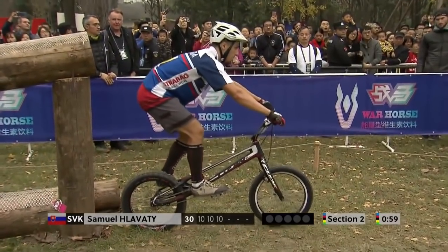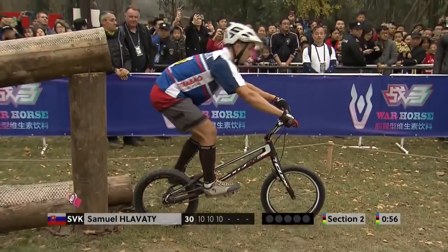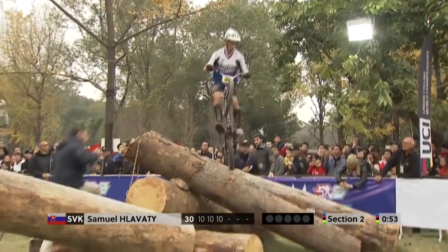All right. Camille Samuel, let's see what he can do. What techniques is he going to use? Up to the front wheel, up to the back wheel, or roll it on? Straight to back as well.